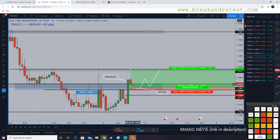Have to wait and see. Okay, EN, it's going above. That's a good sign. Once it closes above, the next candle should push all the way up. Let's wait and see.